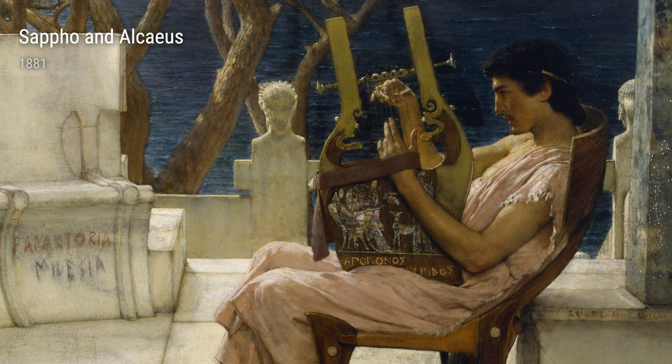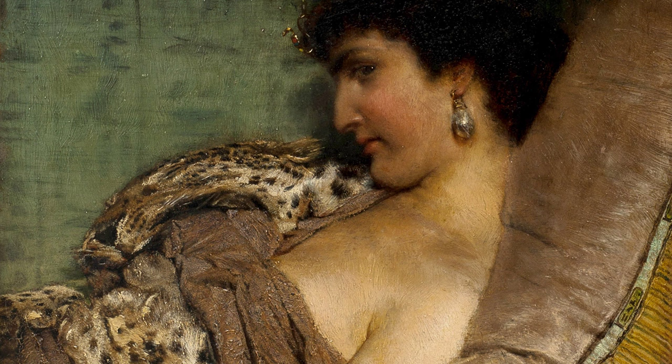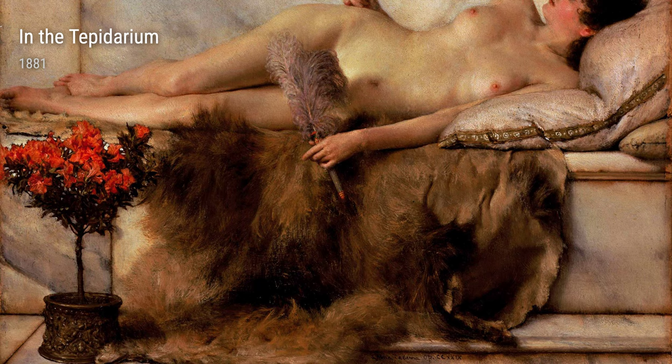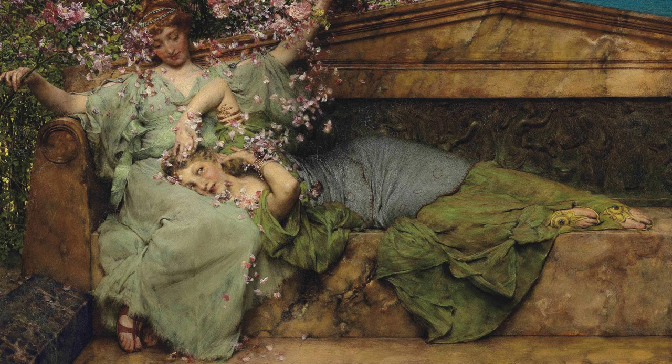In the Tepidarium from 1881 beautifully portrays a scene in a Roman bathhouse, with the warm lighting and attention to detail creating a sense of intimacy. In a Rose Garden, painted in 1877, is a romantic and dreamy piece, demonstrating Alma Tadema's ability to capture beauty in nature. And then we have Motherly Love from 1881. This painting depicts a touching scene of a mother and child, showcasing Alma Tadema's ability to evoke emotion through his art.